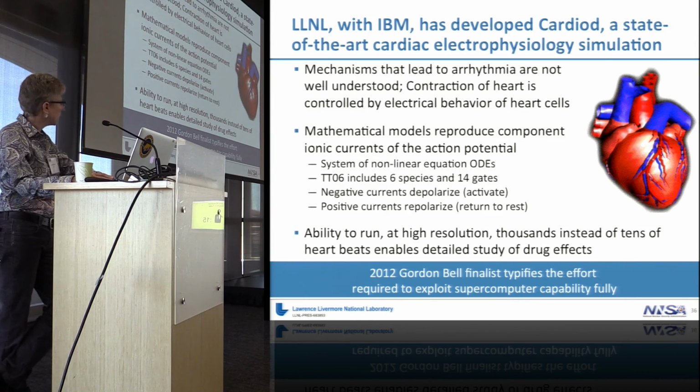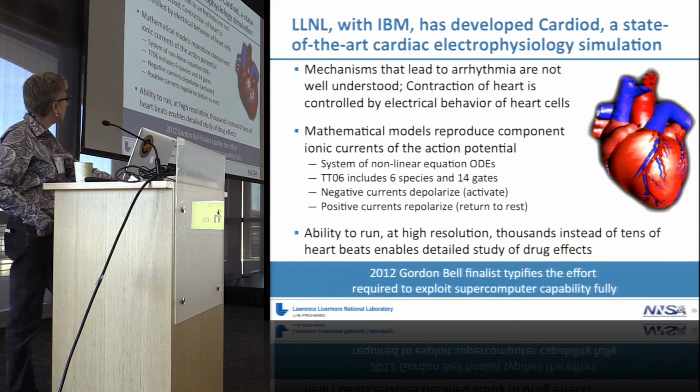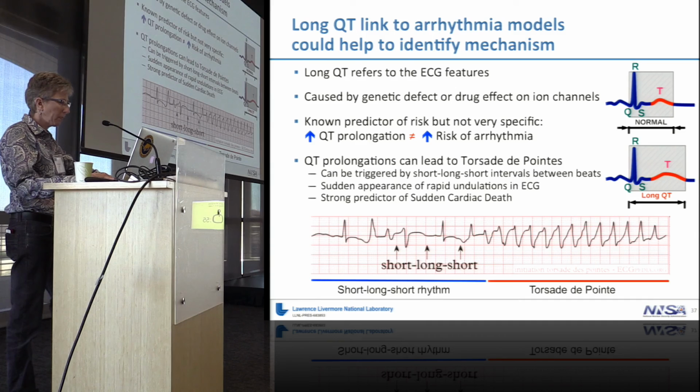One example is the development of Cardioid, a state-of-the-art heart simulation developed in collaboration with IBM. The goal of this effort was to be able to simulate the electrical behavior of heart cells at higher resolution and for longer duration than could previously be done in order to better understand the mechanisms that lead to arrhythmia.